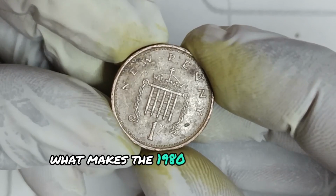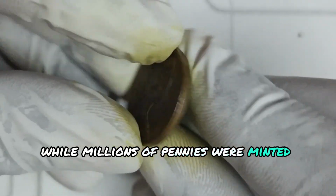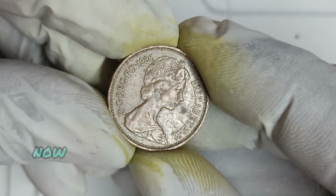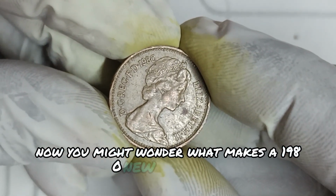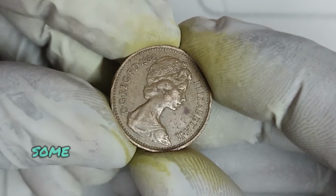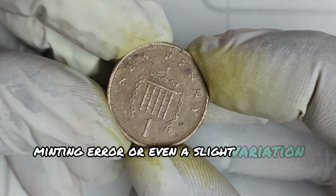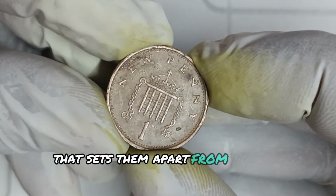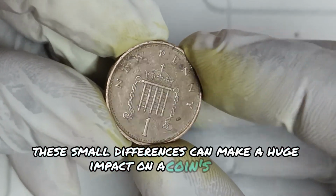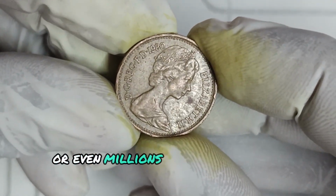What makes the 1980 version special is its scarcity. While millions of pennies were minted that year, only a tiny fraction have the unique features collectors look for. Now, you might wonder what makes a 1980 new penny rare. It's all about the minting details. Some of these pennies have a specific die mark, minting error, or even a slight variation in the design that sets them apart from the rest. These small differences can make a huge impact on a coin's value, turning a simple penny into a treasure worth thousands or even millions to the right buyer.